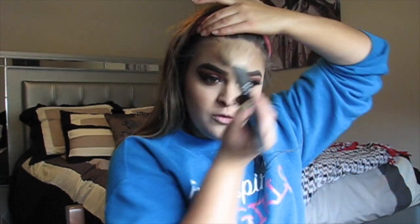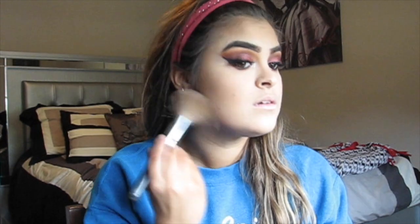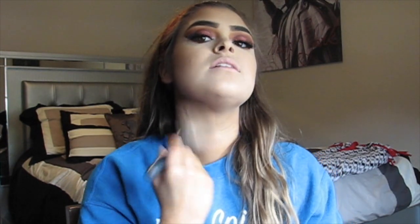I'm going to do the forehead. Kind of have a small forehead for this, but it's fine. Do the jawline here. We're also going to go down the neck. To apply bronzer, I used the Morphe N527 for anyone that's wondering.